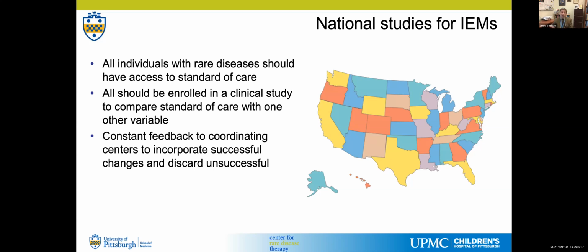You might be randomly assigned to one of those. You might be offered your choice of one or the other of those. But regardless of which it is, there's going to be constant feedback to coordinating centers to incorporate successful trials, successful changes to standard of care, and get rid of the ones that don't work. As soon as you prove a drug works, it becomes standard of care. Now you work on top of that.